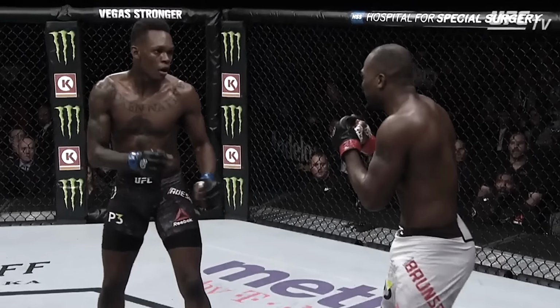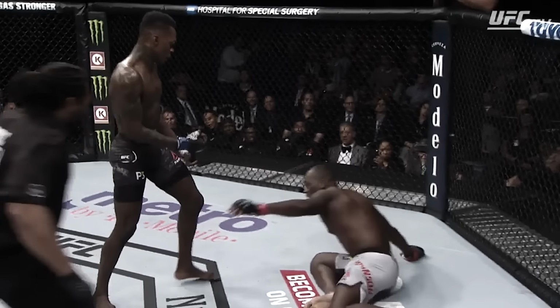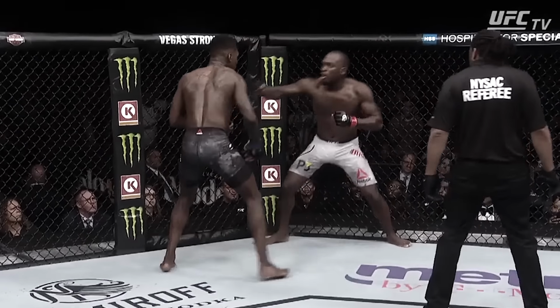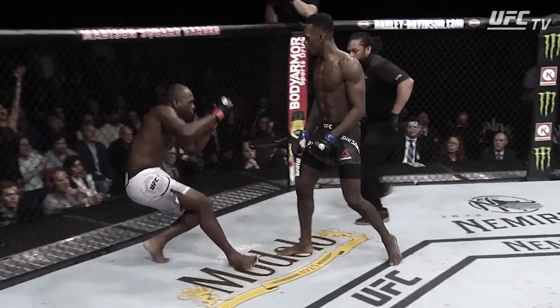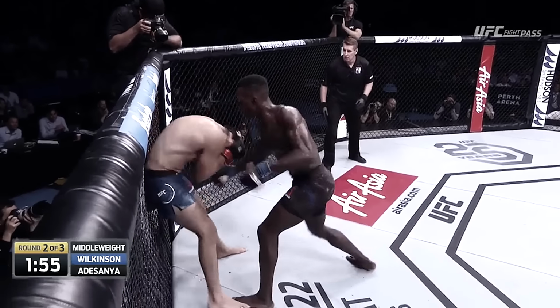And then as Derek Brunson moves in, stylebender. There's the head kick and the right hand behind it like a whip. I mean, he's just so effortless and fluid. And look how he ducks under that punch. Bink. I mean, the way, bink, left hand, the way he throws those shots. Spit blood on him.